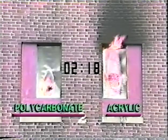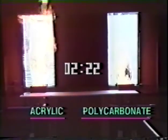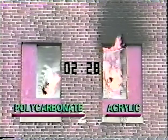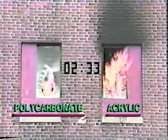The acrylic is fully engulfed and could be raising the temperature of the surrounding materials to flashpoint if this were a real application. You can see how that could endanger anyone in the room. The fire has not spread with the polycarbonate.